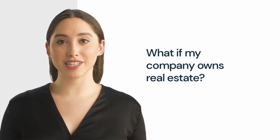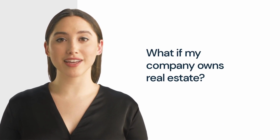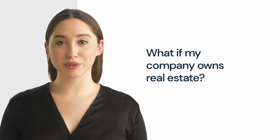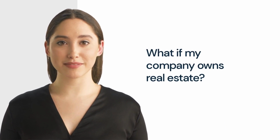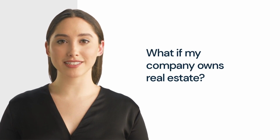A paper or electronic real property register must be kept at your registered office regarding any land or real estate that your corporation owns or has sold. Include the dates that the property was purchased, leased, sold, or otherwise disposed of.